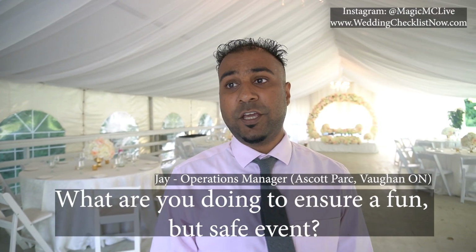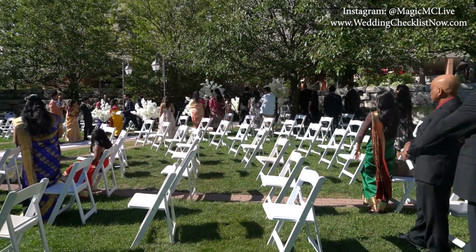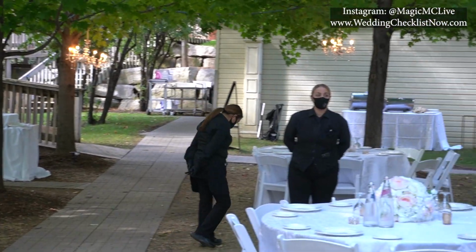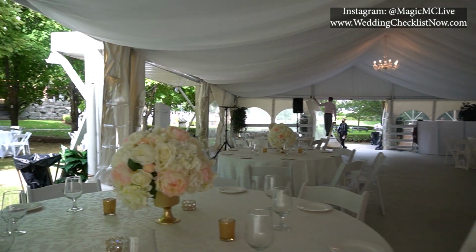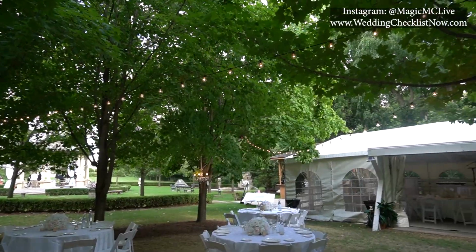What we're doing is making sure that all social distance rules are being maintained. For ceremonies, we're making sure that all the chairs are socially distanced with at least 1.5 feet in between chairs. We're making sure that all my staff is wearing proper PPE, including gloves and masks at all times, regardless of where they are in the garden. Our tables are socially distanced as well, with no more than 7 to 8 people per table. We're expanding our floor plans. For example, inside our tent we're doing 7 tables, and outside we're doing another 8 to make sure there's proper spacing between our guests.